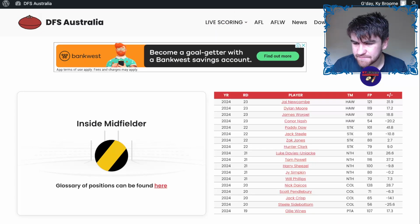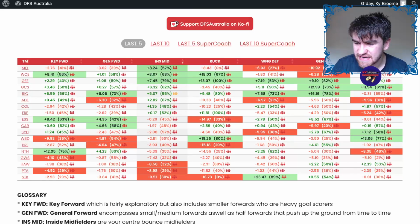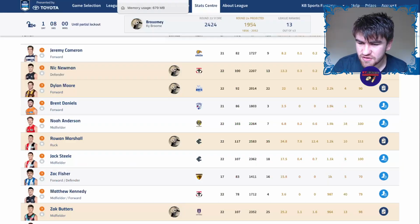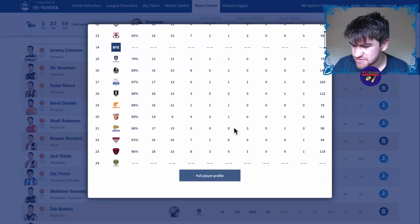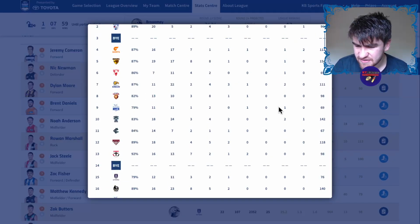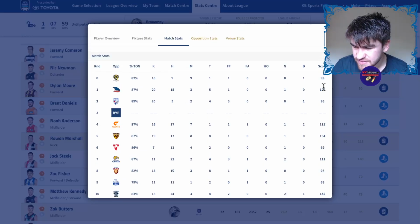But I just think that matchup with Noah Anderson without a tag could be a very, very good one for fantasy scoring after he did go 118 in the last round. So, yeah, I just think that's... when has he played them this year? Yeah, played them for 99. I think they were better in round 0. But I think that he'll be better this week.